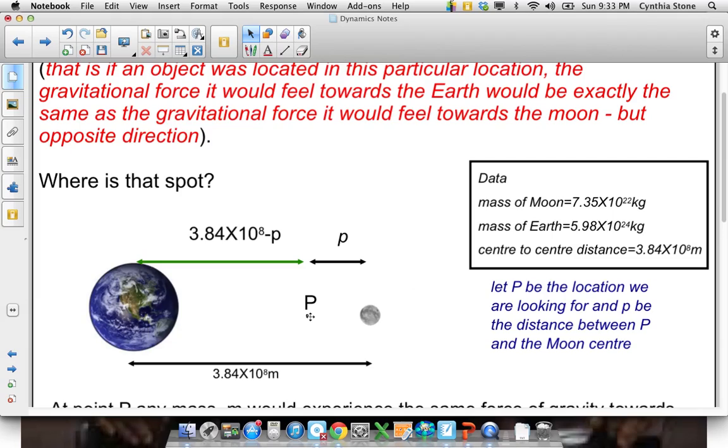So we're looking to find where's P, because at point P, there's no gravitational force. And you'll notice I don't know for sure, but I can be fairly certain. Well, I do know for sure. We know that it's going to be closer to the moon because the Earth is so much more massive, right, that if it was right in the middle, for example, you would have a net force towards the Earth because the gravity force to the Earth is going to be bigger.